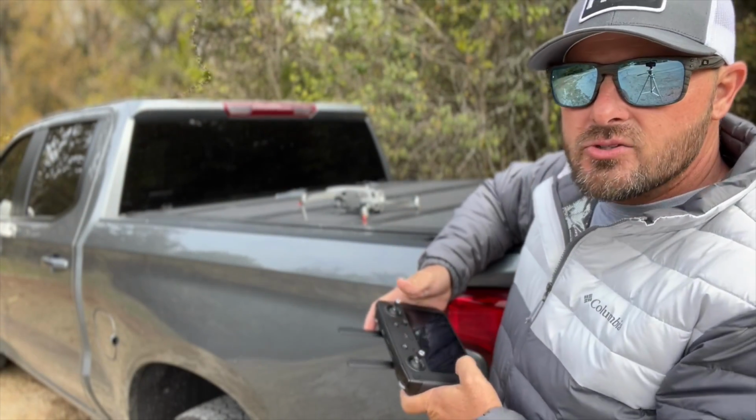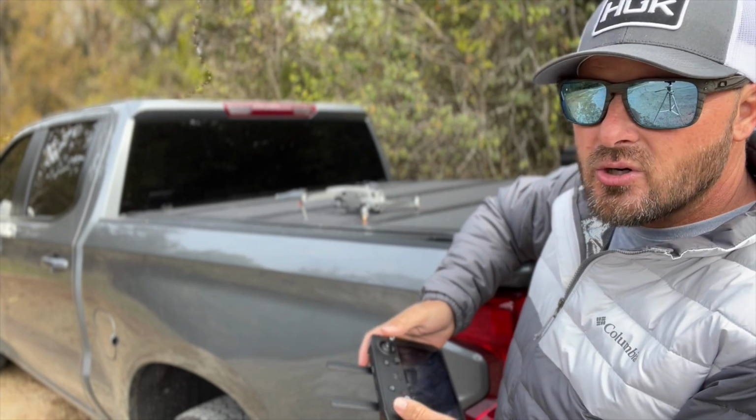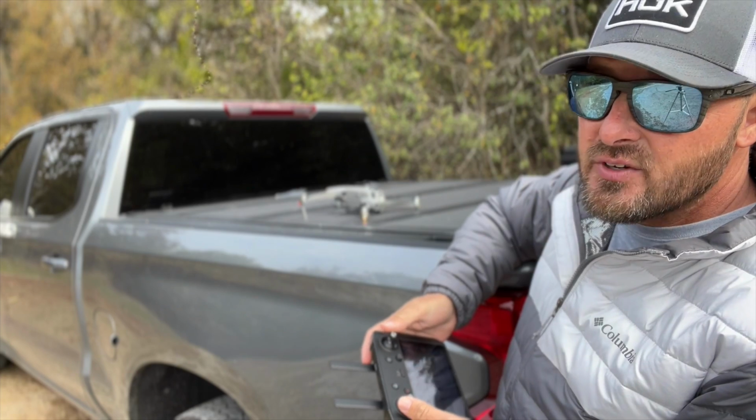So let's get the drone out, let's get it in the air, and let's get over to this first creek. We're gonna see what's going on, and we're gonna check several creeks today, and I'm gonna show you all that footage. So I formatted the SD card so that it's blank. So let's get this drone in the air and see if that creek is fishable.